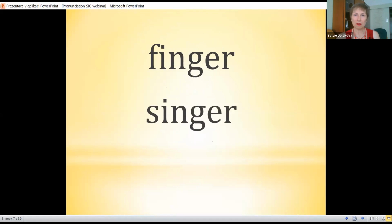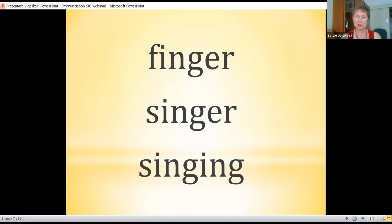Finger, singer. A lot of people pronounce them in the very same way, but both are pronounced differently. You can recognize that if you put away that ER at the end. If it is an existing word, what is left, then you can't hear anything, singer. If you remove ER from the first word, this doesn't exist. So we say finger. Yeah, but you may suspect, why is this couple of words here? Because of that ng sound. Because sometimes you can hear thinking instead of singing. It can be a big problem even with teenagers.